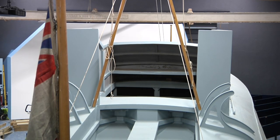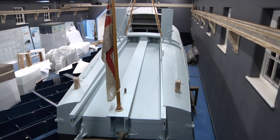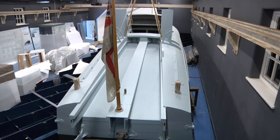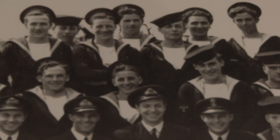So she has no torpedo tubes. She had this rather peculiar stern dropping gear. So they drop the torpedo off the back of the boat and then try and get out of the way of their own torpedo very fast. So this is the origins of coastal forces in the First World War.